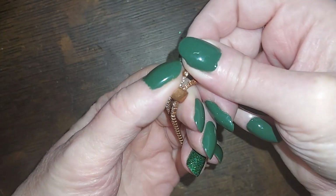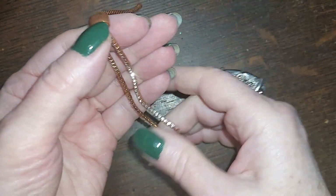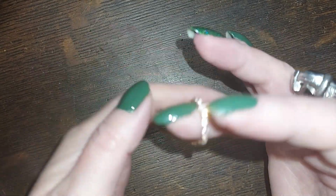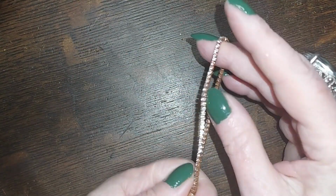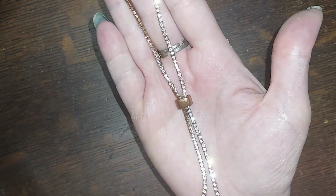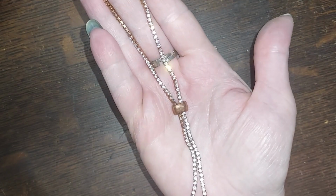This is a beautiful little bracelet, rose gold tone and rhinestones, sparkly, $4 for that.